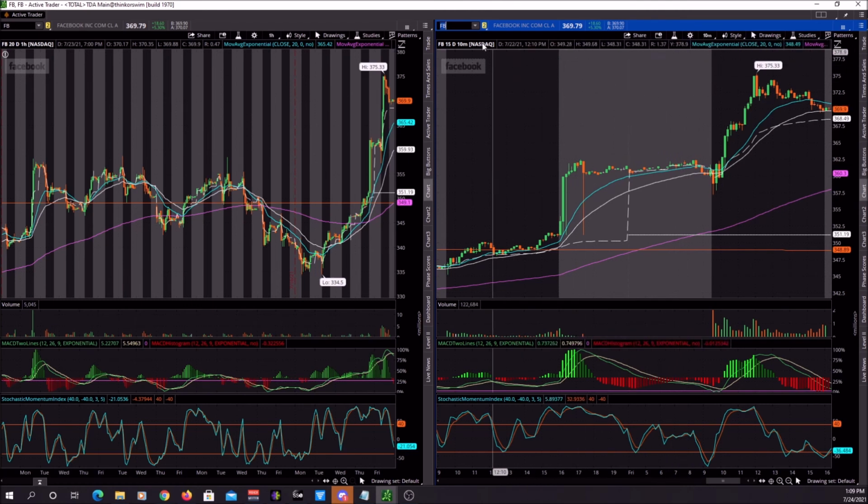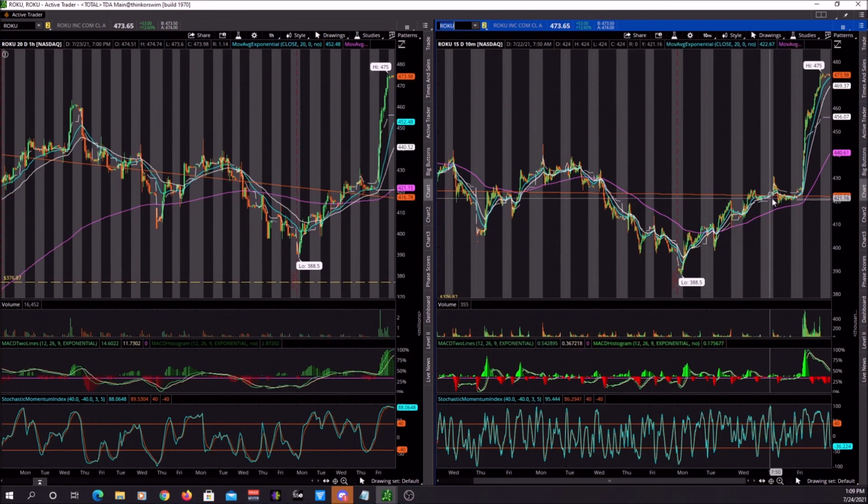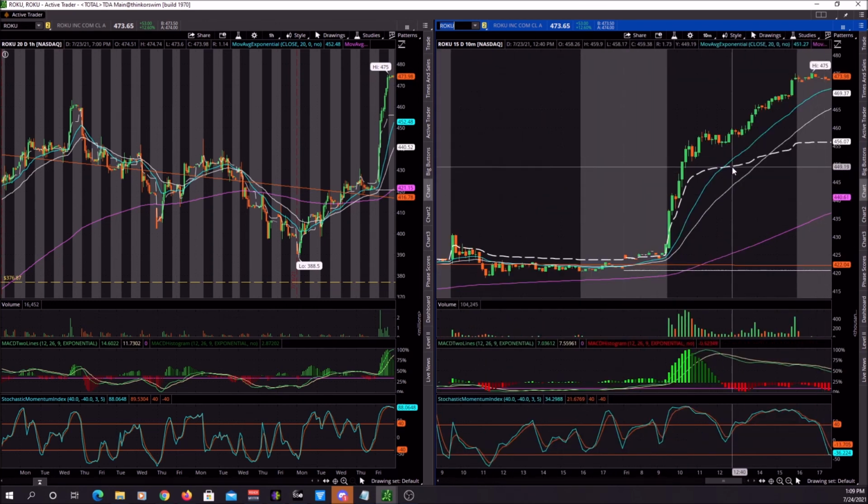Then I end up having Roku. Now this is what kind of ruined my mood on Friday. I'm just looking at this. I grabbed Roku 465 puts at $1.46. I grabbed them at, let's see, 254, which was right here. 254 right here. Now I'm looking at it. The white line is previous day's close, 420. And it's up, and it's already gone 50 points.